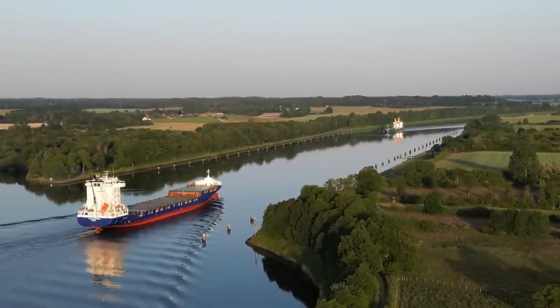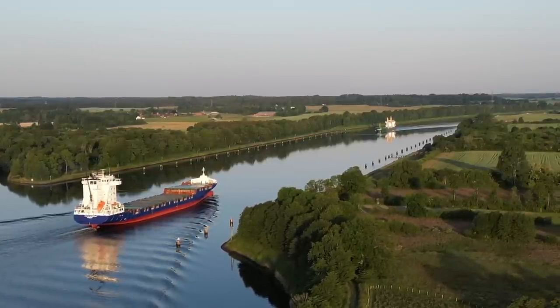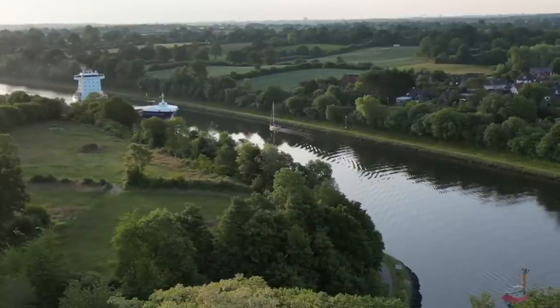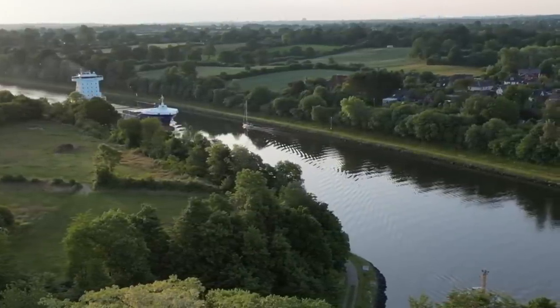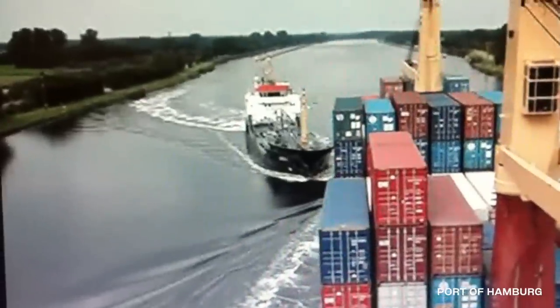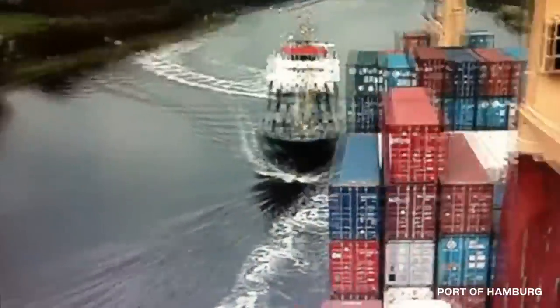The Kiel Canal is a crucial North German waterway connecting the North Sea to the Baltic Sea. It's about 75 miles south of the Denmark border and allows passage for about 32,000 ships each year. On August 24th of 2011, two ships got a little impatient trying to move through the canal.